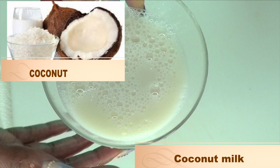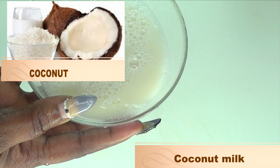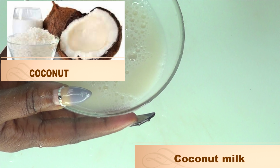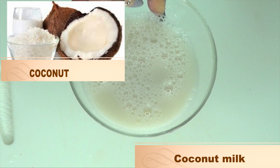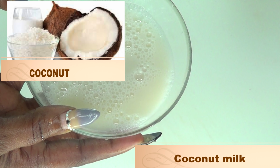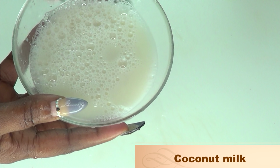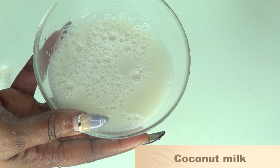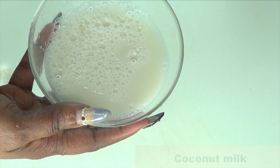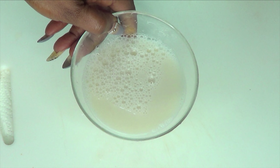Now, guys, this is not coconut water. This is coconut milk. For those of you who don't understand the difference between the milk and the water, the coconut milk is taken from the coconut itself after you blend and juice, while the coconut water is found inside the coconut. What we're using is the milk that you get from the coconut itself. Very, very great for your skin. And now let's move on to our next ingredient.